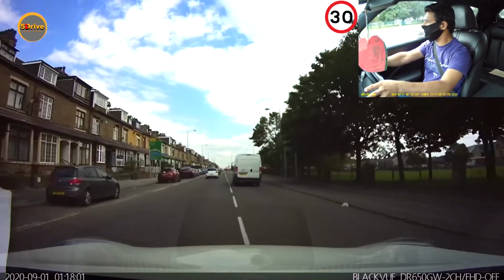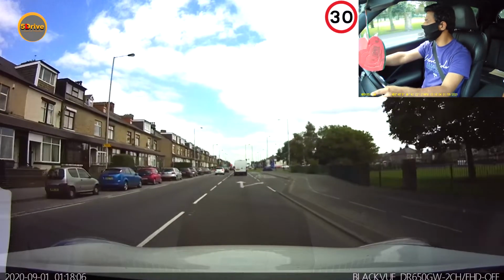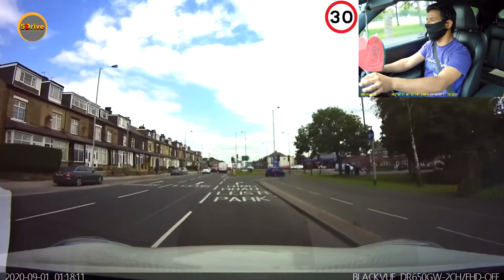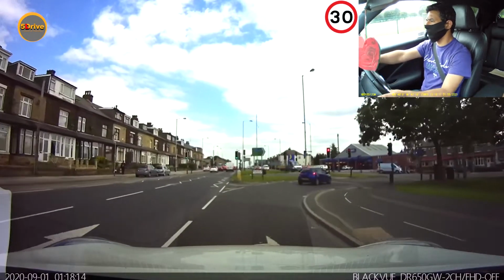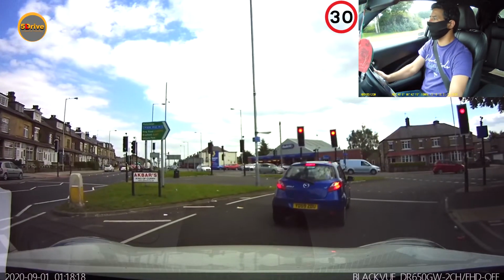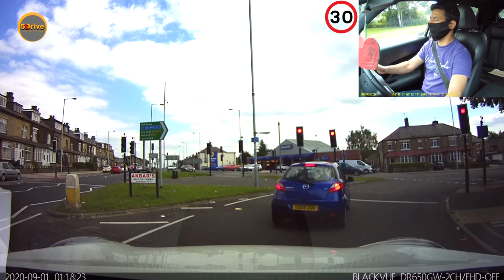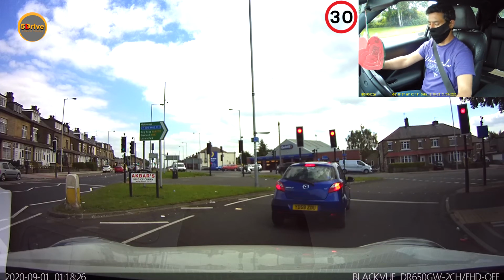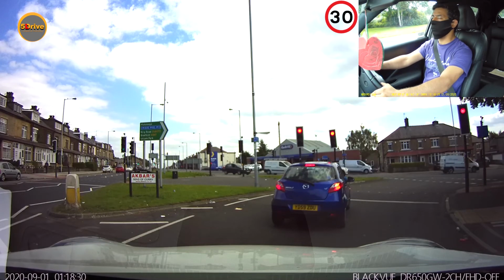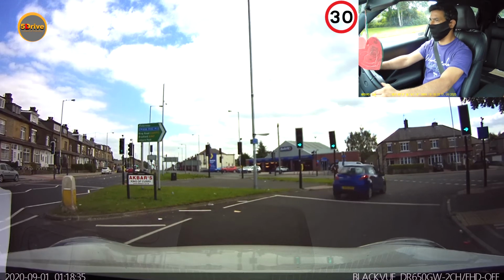And then I asked him to move all the way into the right lane. And then at the traffic lights, I asked him to turn right. So he had to go in the most right lane. And once through the traffic light, I asked him to move all the way into the left lane.